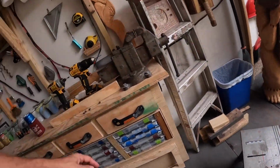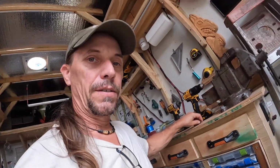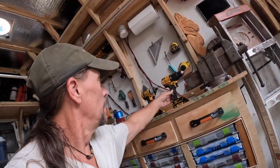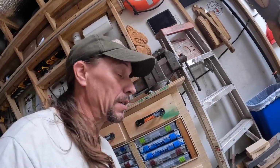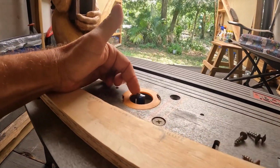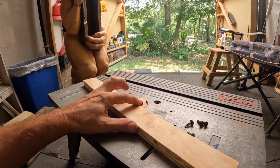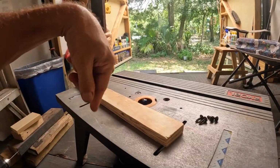I kind of wanted to touch upon what I'm going to do to this router, even though I don't want to turn this into a router how-to because there's just way too much to tell you guys about routers. They're a little scary because they have an exposed bit that's just going crazy, and you have to feed it a certain direction because of the rotation, it can kick back on you like a mule. That being said, you can get professional looking results if you set a router up correctly, and it's all about setup, right? It's kind of like painting.